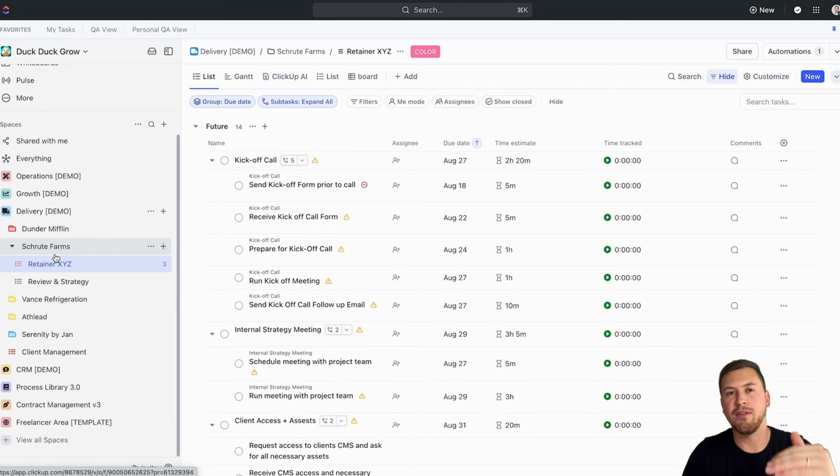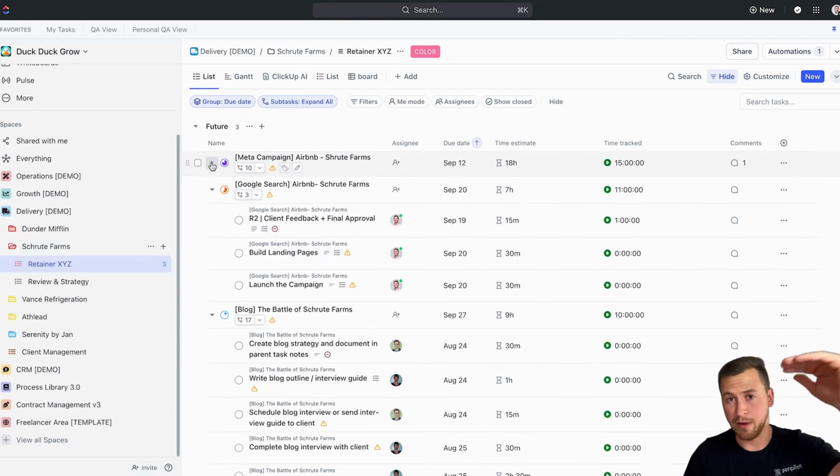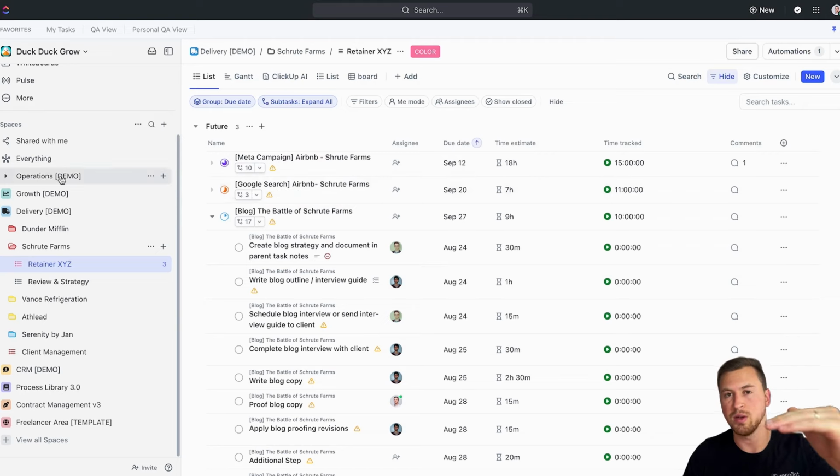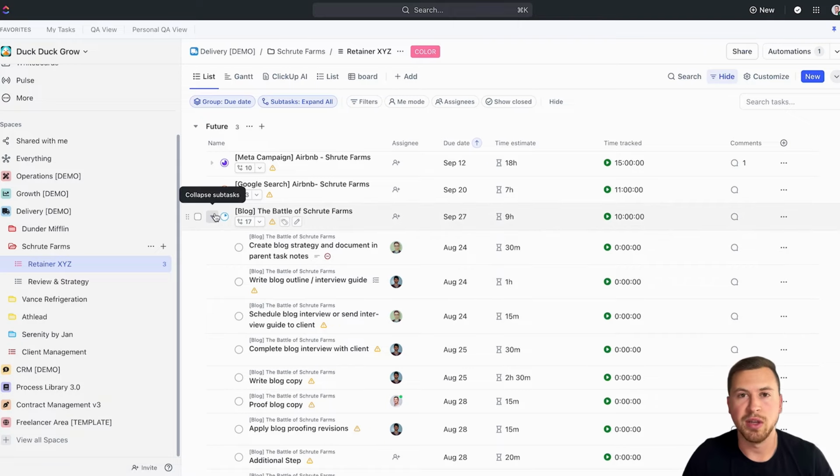Okay, so now after lists, we're also going to have parent tasks, subtasks, and checklists. So remember, we have our everything level, we have our spaces, we have our folders, we have our lists, and now we have parent tasks, subtasks, and checklists. And as you know, this is where the work is actually happening. Lists are where work lives. Work actually happens in parent tasks and subtasks and checklists.